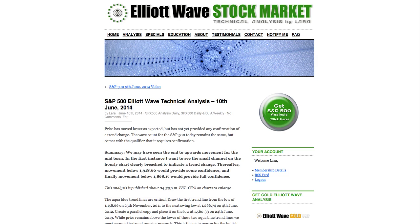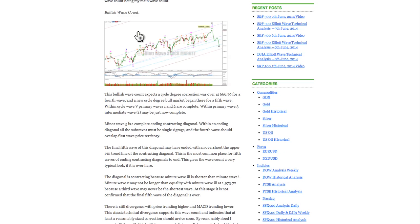I want to see thereafter movement below 1918.60 and I will have a reasonable amount of confidence in a trend change. And finally, movement below 1868.17 will provide full and final confidence that the S&P is in at least an intermediate degree correction, which should last at least 2 weeks and probably more likely about 5 weeks in duration. Let's have a look at the charts.